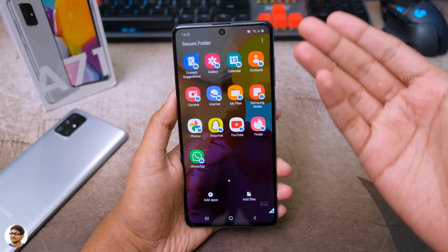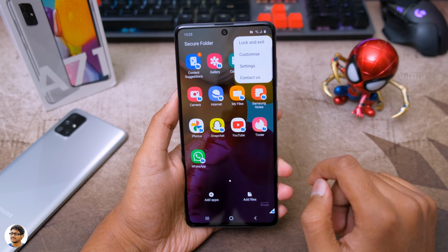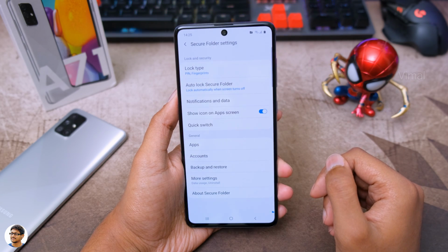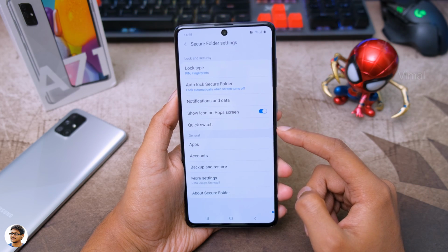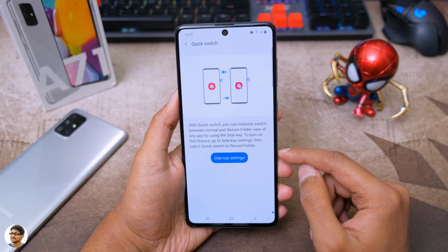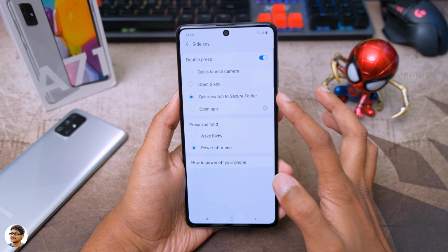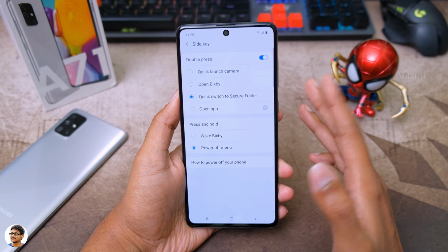Let me quickly tell you how you can set up these Alt Z features on the phone and access them. It is very easy to enable these settings on your Samsung Galaxy A51 or A71. After updating to the newest firmware, just go to Secure Folder and open its settings. Here you'll see this new feature known as Quick Switch. Open that, select the side key settings, and select Quick Switch to Secure Folder.